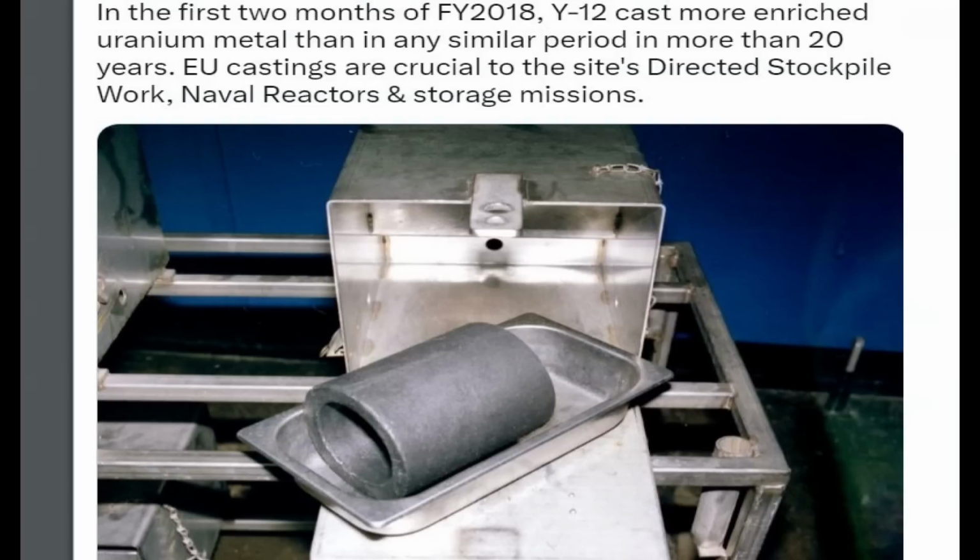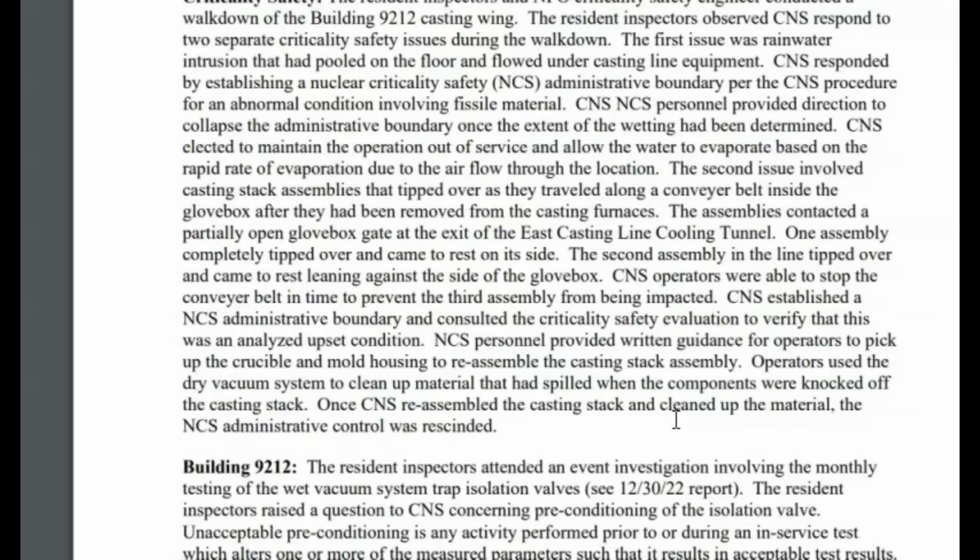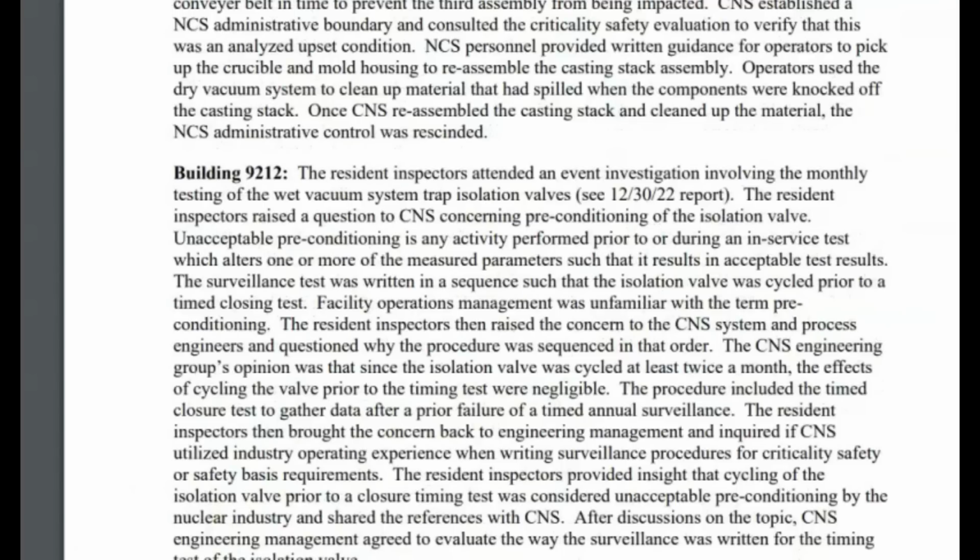CNS established a NCS administrative boundary and consulted the criticality safety evaluation to verify that this was an analyzed upset condition. NCS personnel provided written guidance for operators to pick up the cuticle and mold housing to reassemble the casting stack assembly. Operators used the dry-vac system to clean up material that had spilled when the components were knocked off the casting stack. And then it talks about a recycling valve, I believe it's called.